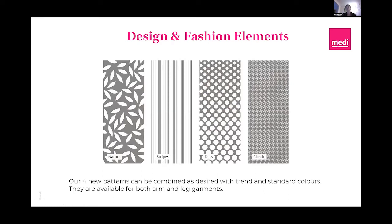So we did create last year in fall, we did create 4 new patterns and elements. They are called design and fashion elements. Design elements are a one-tone element, and fashion elements are a two-tone element. And I will show this in a couple of slides a little bit better. So we have 4 new ones available, and they're available for arms and legs, for both. In the past, we had different patterns for upper extremities and lower extremities. We adjusted that, so now we have the same patterns for both.